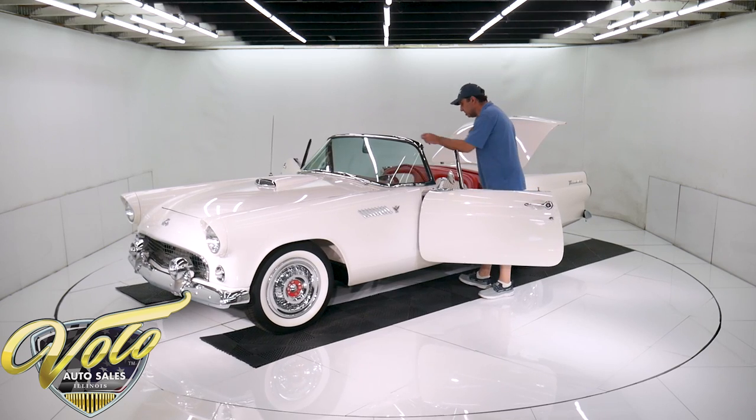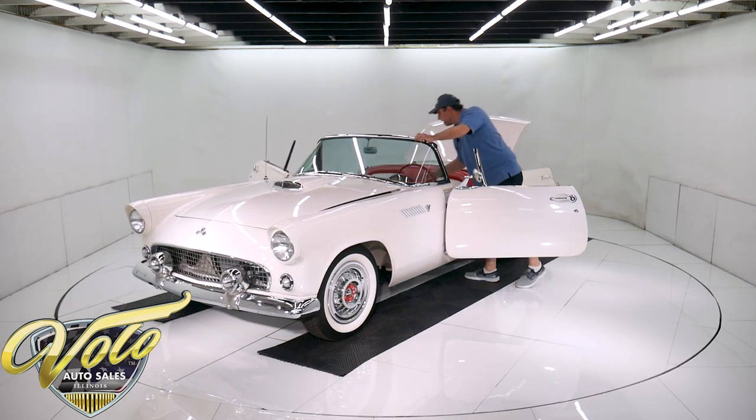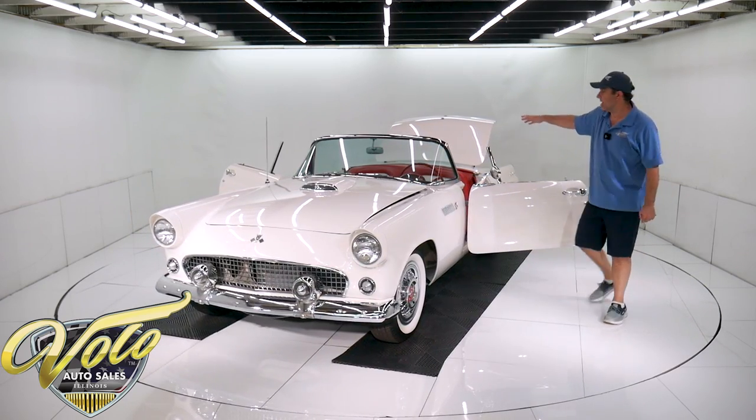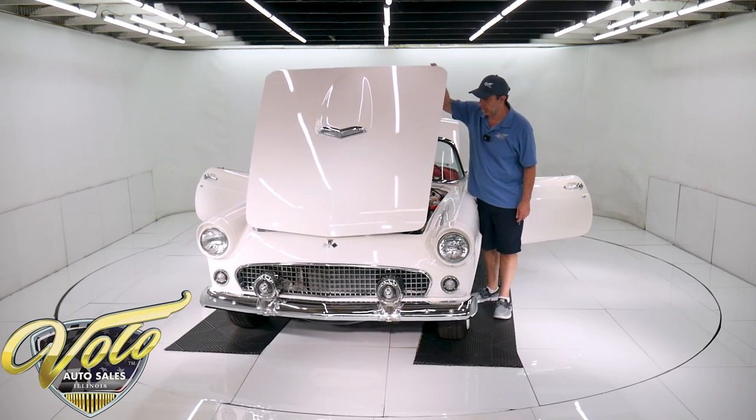Automatic transmission was an option. That console sitting in the middle, that's just sitting there. It's a nice aftermarket product. It has cup holders, that literally lifts right out.